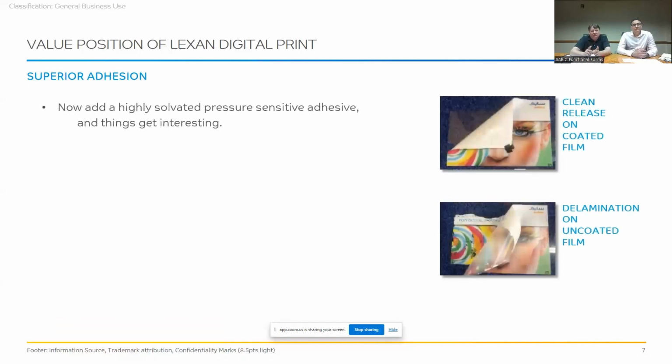Before I move on to adding a pressure sensitive adhesive or a highly solvated adhesive, the faster an adhesive gains up to full initial tack, the more aggressive it's going to be. If you look at the upper right where we have a clean release, which means we have optimal bonds all the way through, the adhesive is not overpowering the bond strength or the adhesion of the LEXAN DP to the polycarbonate or the ink to the LEXAN DP. Where it can get overpowering is when you don't have that lineup of bond strengths. The adhesive will overpower the bond strengths of the other two, and you'll get a delamination, which many of us have seen in the past.